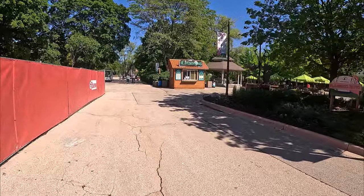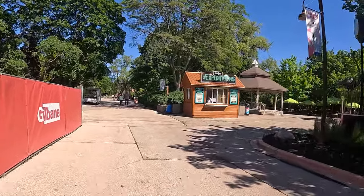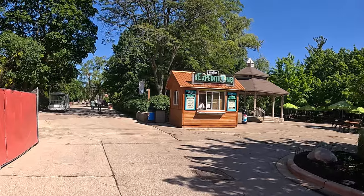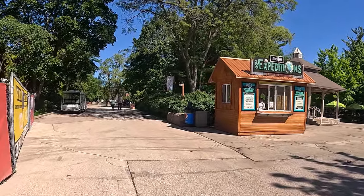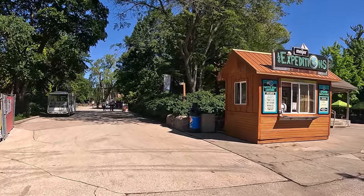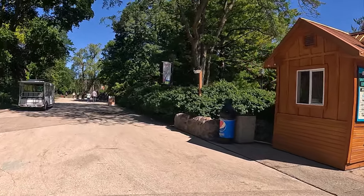So we're going to go ahead and keep on going to the right. To the right is where all the birds are, and there's also a restaurant. But I do want to show you something that's a little different. So you can see this thing called expeditions. They used to have trams that would take you around the zoo and take you on a tour. Now what they have is you get a wristband for expeditions.